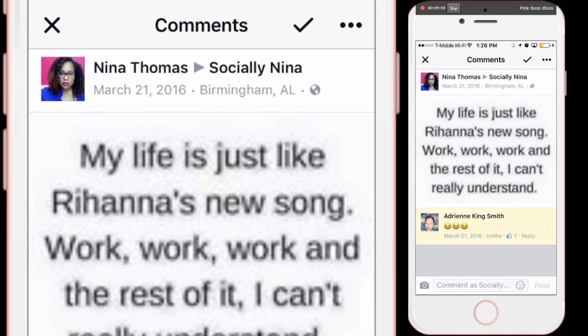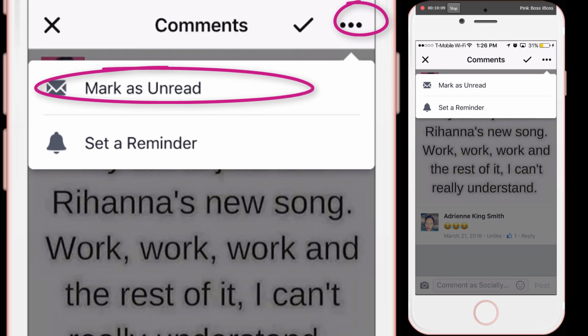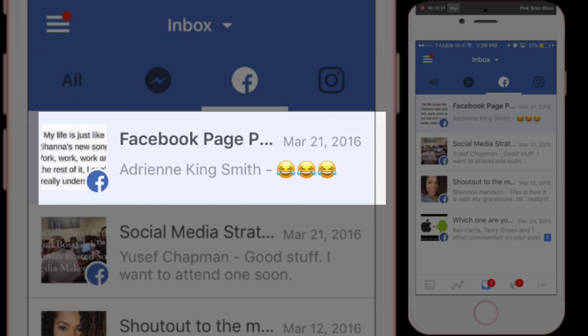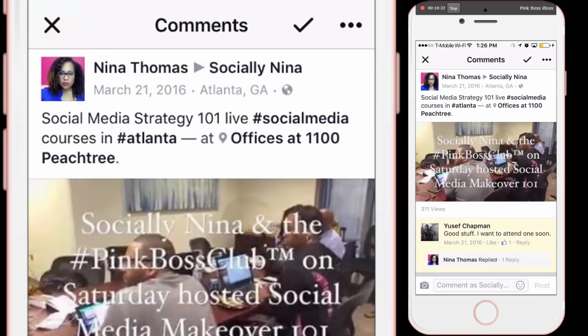If I click on it, a couple of things that I love is that right now you can see in the top right-hand corner, there's a check mark, and then there's 3 dots. If I click the 3 dots, I can mark it as unread. So that means it's going to be bold at the top, and you'll see that it's marked as an unread message. So you can come back, treat it like your Outlook or Gmail inbox, right?